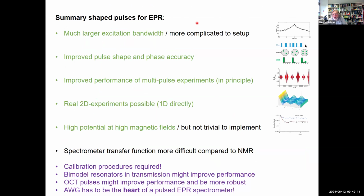So here is my summary for shaped pulses. You can get a much larger excitation bandwidth with the same microwave power, but setting up so that this is really flat and really good is more complicated. What is nice is that, in my experience, AWG shaped pulses, modulator-shaped pulses, have a much better shape than if you do it classically with PIN diodes. They don't have these artifacts of ringing in and ringing out, and this is good. So even for rectangular pulses, you should use your AWG. It makes nicer pulses, because this ringing in, ringing out is not only an artifact of the detector.